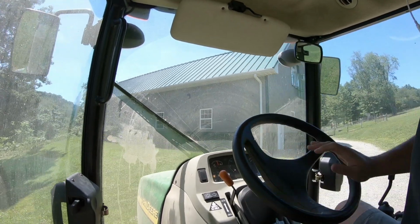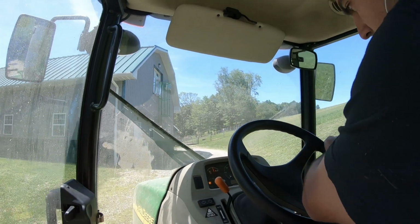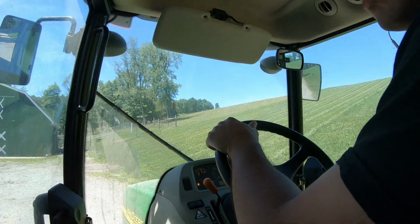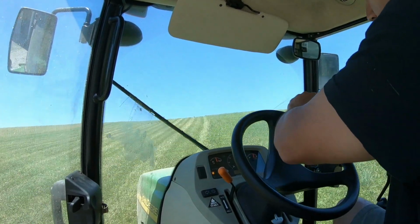There's 11 major brands of tractors that are being sold in North America right now, in the smaller end of the tractors. And for the most part, I think I would be happy with any of those 11 brands. The quality of the small tractor offering is exceptional.